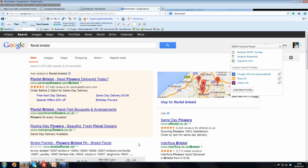Now, what you should ideally be trying to do is what this top one has done. In the top bit of the AdWords ad, it should quite simply match what the person's typed. This is the classic mistake that people make: they quite often try to put their company name into the heading. They don't realise that whatever the keywords are, here Florist Bristol, that should match the advert. So you need to match that with your advert.